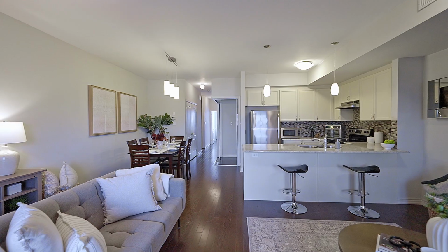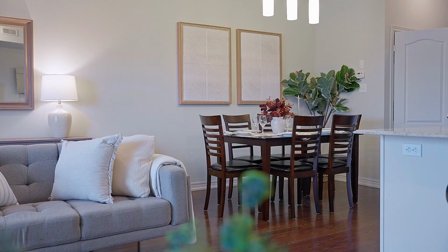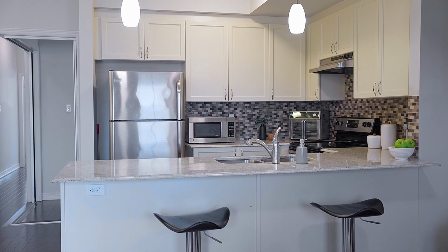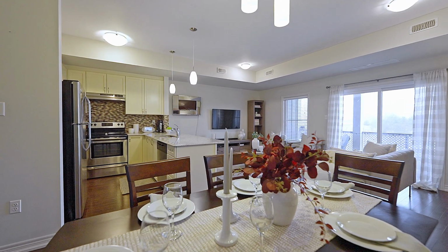Hi, we're here in the kitchen at 6884 14th Avenue Unit 2C. This is an amazing open concept space. Here's where you're going to spend all your time, in the living room, the dining room, the kitchen. This is an awesome kitchen. Lots of room to work. You've got a breakfast bar, granite countertops, stainless steel appliances, just a perfect setup.